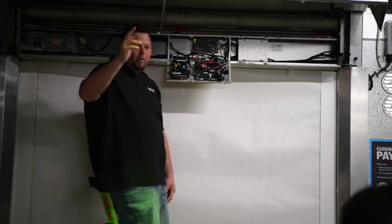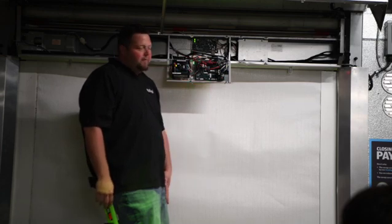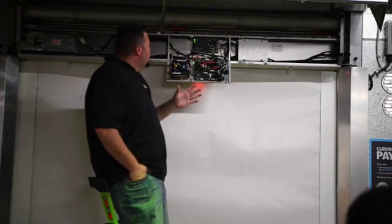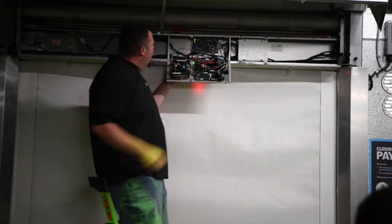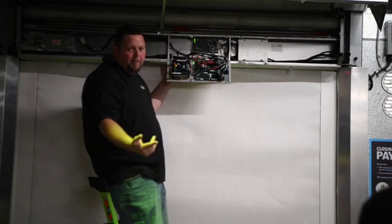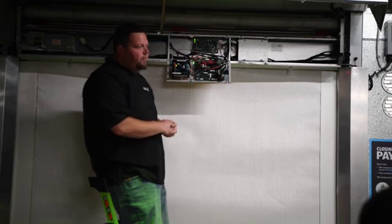And your door won't do anything without it. It won't open, close, you won't get anything to run. So, you should be able to see the components. You'll see this sensor. Your home sensor's back here. On the way you're not going to be able to see it, but when we get done, y'all want to look under, you'll see the red dot. That's what that home sensor is looking for.